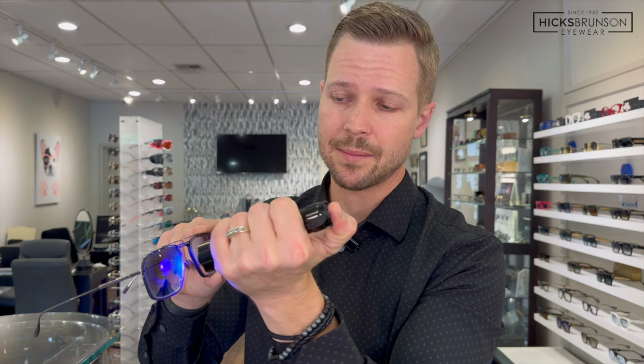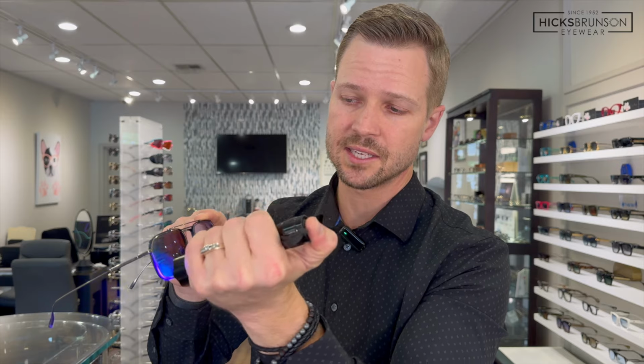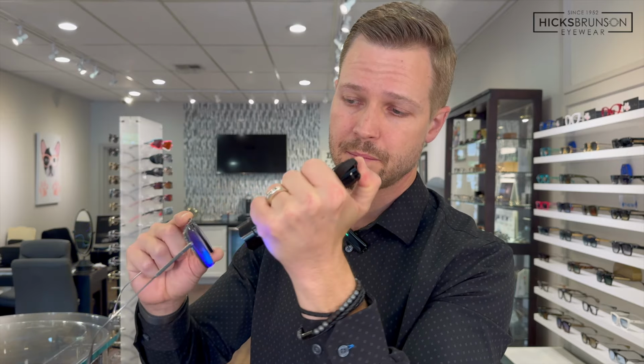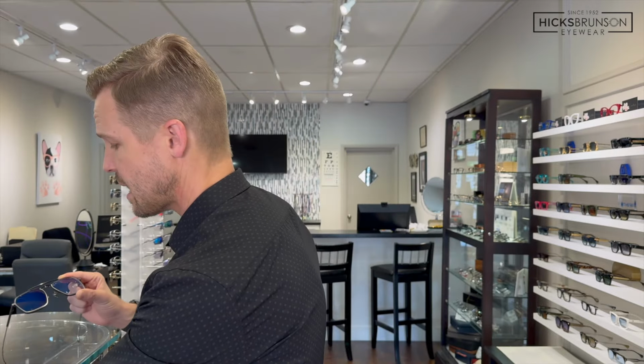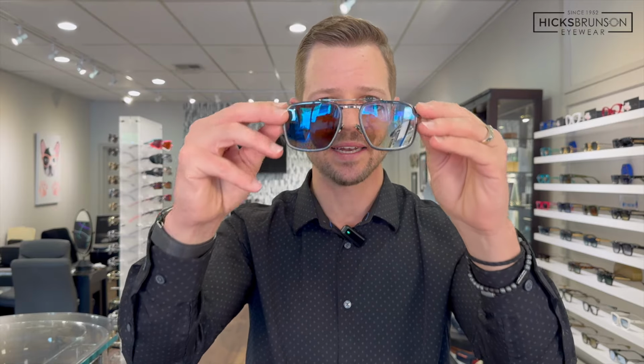And one of the more popular Transitions colors we do is the XTRActive brown. And so when you take these babies out into the sunlight, I'm just going to do one lens first so we can see the comparison before and after. You take these out into the sunlight and you have a nice sun tint in a brown shade, which gives you very sharp visual clarity. And then you go back inside, you have a nice light 30% blue gradient. So this pair of lenses can go with you anywhere, indoors and out.